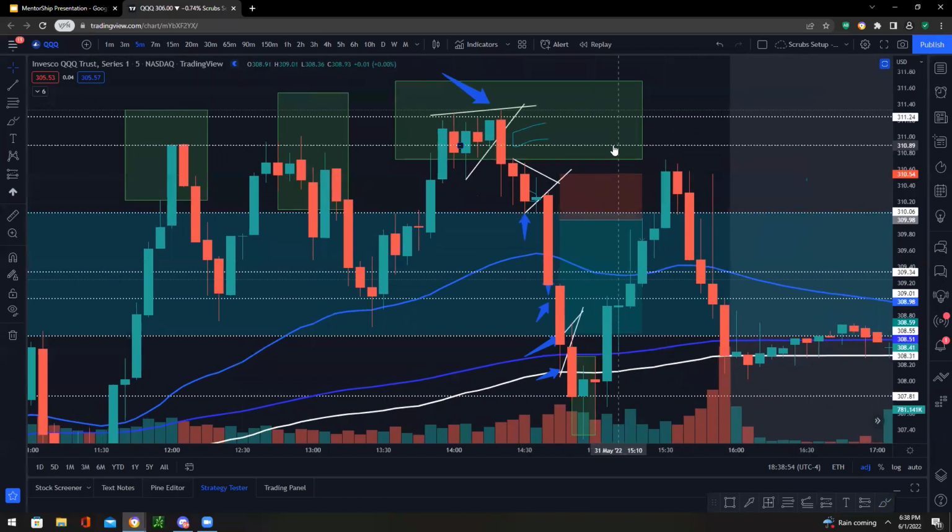That's definitely super, super important, especially if you're a day trader or a scalper. You have to not have one directional bias. The market moves up and down. You can't just say, oh, I think today's going to be bullish.